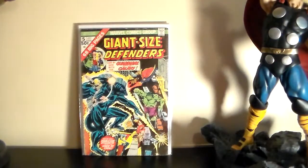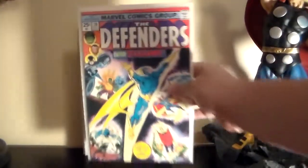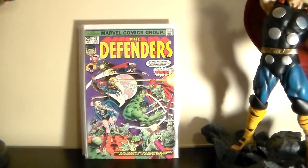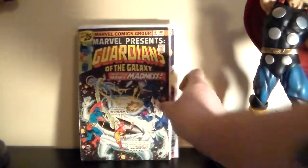But yeah, and then I got the Giant-Size Defenders #5. Just an appearance in there. I got Defenders #27, 28, 29, and then I got Marvel Presents #3. I think that's the first one in the Marvel Presents.